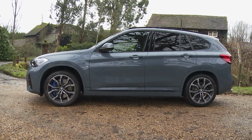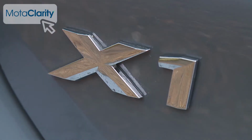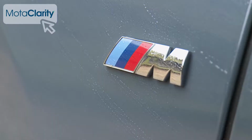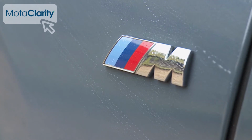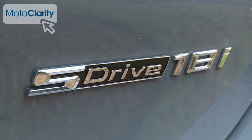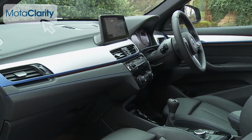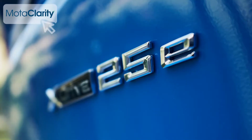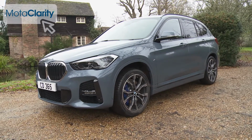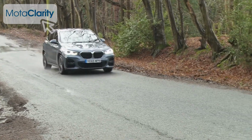1 in every 10 BMWs sold is an X1, and that figure's set to rise as the compact SUV segment continues to grow. This improved version of the F48 Series Mark II model aims to capitalise on this sector's popularity, providing potential Qashqai class buyers with a premium badged option that's now an even classier choice. Efficiency, practicality and cabin quality are all strong points, plus there's now the option of plug-in hybrid power if you want it. So will this revitalised X1 continue to hit this segment's sweet spot? That's what we're here to find out.